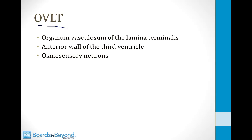The OVLT stands for the organum vasculosum of the lamina terminalis, and that's a mouthful, so most people just call it the OVLT. It's on the anterior wall of the third ventricle. Remember, all these structures are near a ventricle. That's why they're called circumventricular. And it contains osmosensory neurons, so this is the way the brain senses the osmolarity of the blood and responds to that.